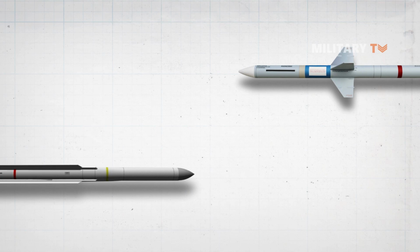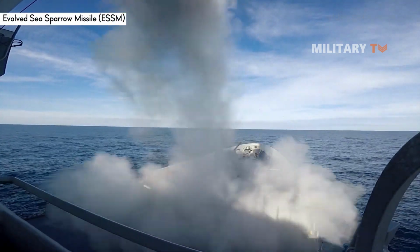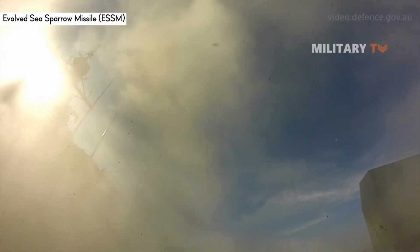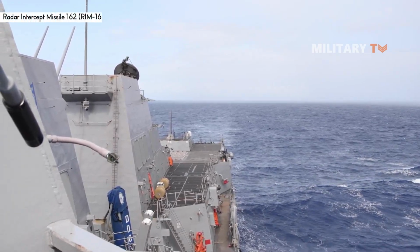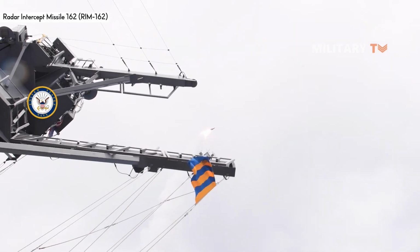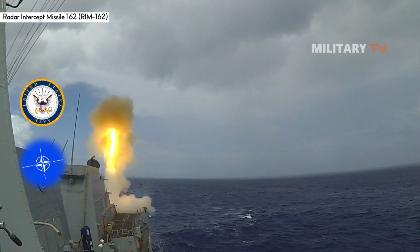So, how does the Evolved Sea Sparrow missile differ from the initial RIM-7 Sea Sparrow? The Evolved Sea Sparrow Missile, ESSM, is a medium-range, surface-to-air missile with Radar Intercept Missile 162, RIM-162. The missile is now in use by the U.S. Navy and several of the NATO Sea Sparrow nations.